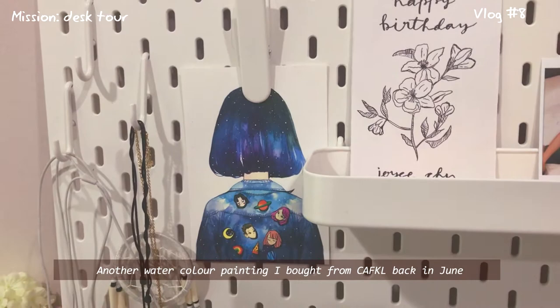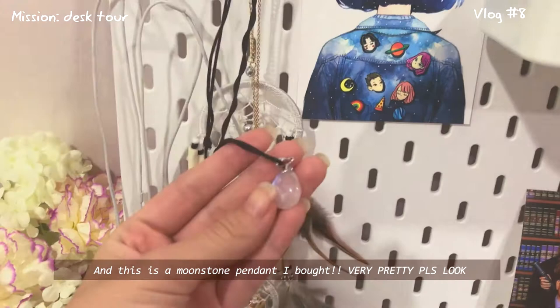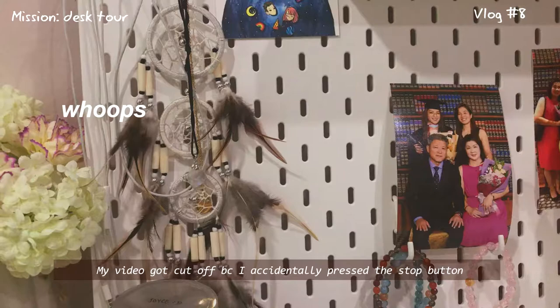Now moving on to the bottom part. Okay, I have this dream catcher from my cousin. I think it's her, if I'm not wrong. Okay, and this is the pendant, which is the moonstone. Yeah, so it's very pretty. Look. Oops, my video got cut off because I accidentally pressed the stop button.